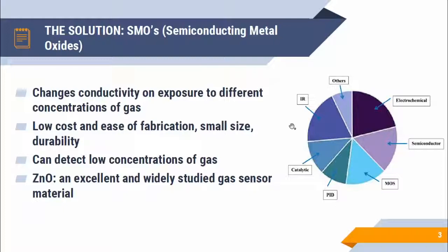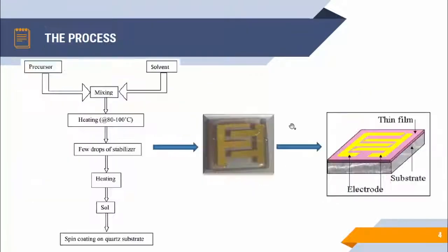This is the market share for different kinds of mechanisms used to sense hydrogen gas. Now, how did we fabricate the ZnO thin film? Initially, we took a precursor, zinc acetate dihydrate, then a solvent, methoxyethanol. We mixed it and heated it at 80 degrees centigrade. After that, we added a few drops of stabilizer, monoethanolamine. After that, we coated it on the quartz surface. Then we intermediately heated at 300 degrees, then at 600 degrees for annealing. And this is the final substrate, where we have a gold coating on the surface for measuring the conductivity.